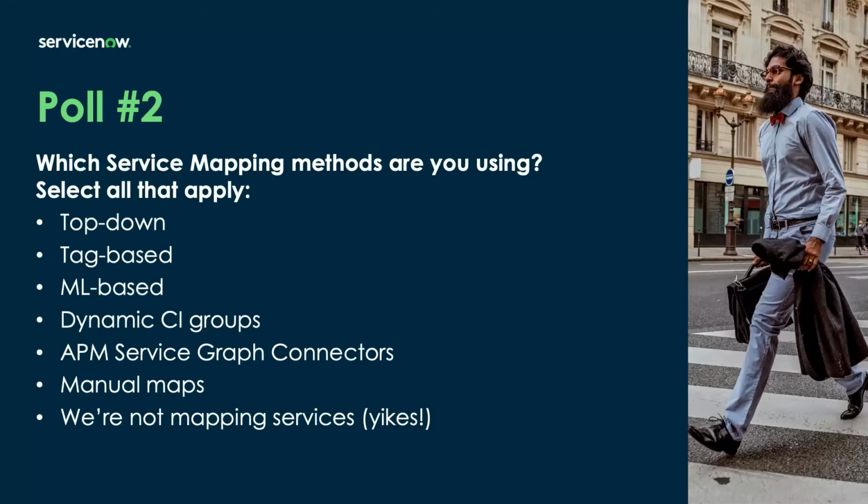All right, I'll share the results. And it looks like the bulk of you are doing manual mapping, right? Which is okay if you have static-based services, but really you want to start to map your services in a more automated fashion. And top-down, which is our traditional method, seems to be the second most used. Some of you are using tag-based, some of you are using ML-based, and some of you are not mapping your services at all, which is very concerning to me. But I digress.